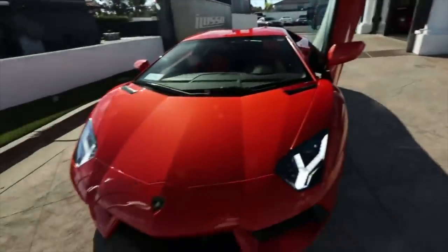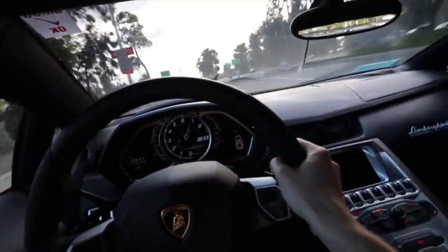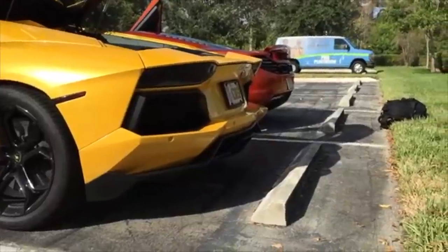It was the cheapest Aventador in the country at the time, I think like $230,000-ish, and yeah, amazing, still on the channel. And yes, that car is going to be getting twin turboed. It's going to be one of just a small handful of twin turbo Aventadors out in the world. If you don't know what those sound like, here's a couple of videos.